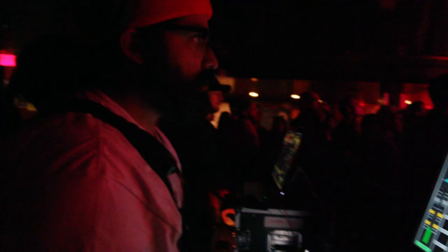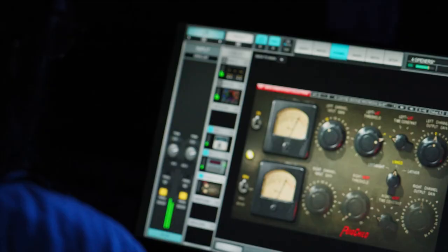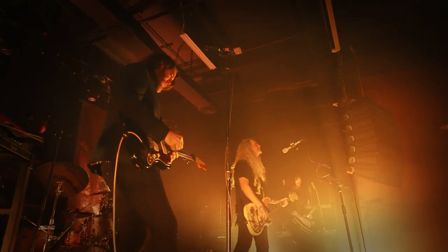In the spur of the moment, I often like to rely on presets. I want to find things quickly, and I want to hear what other engineers have explored with the plugins. So pulling up the Puig Child compressor, scrolling through the presets and finding John Mark's mastering engineer's preset, and then putting that on my master bus, all of a sudden it feels very cohesive, like the records. And so that's been a lot of fun.